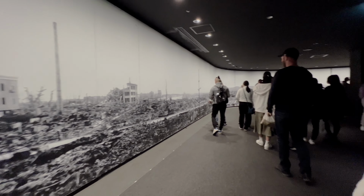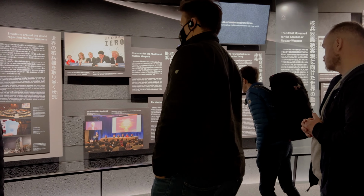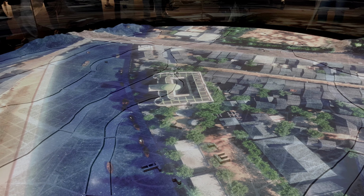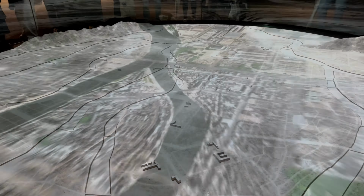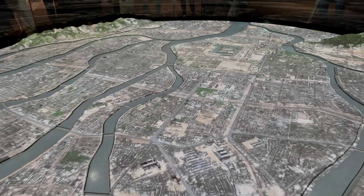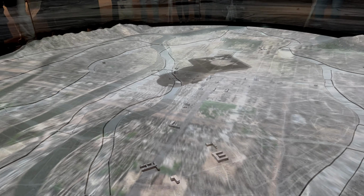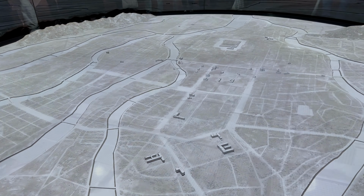And while we were inside, it was packed. I would also recommend paying a little extra to get the audio tour so you can hear the entire story and understand everything in your language. There was so much here, from artifacts to first-hand stories to visual simulations. It's just a lot to take in, and if you don't read Japanese, you might miss a lot of it. And this is a simulation of exactly where the atomic bomb was dropped and what the immediate effects look like.